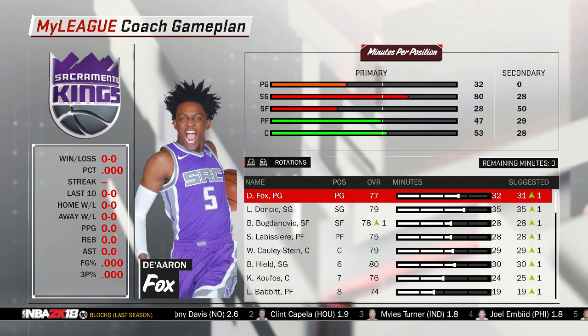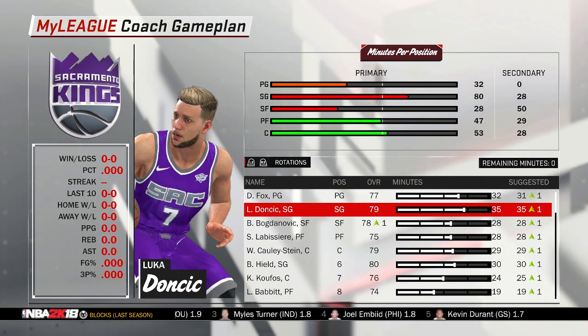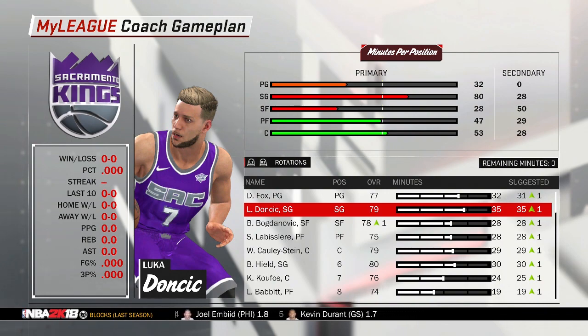I do think this team is not a playoff team yet. Doncic is going to take time in the NBA to adjust to the pace, being 6'8", a little bit slower compared to some other guards out there. Athleticism definitely not a strong point. But guys, we are going to simulate the season, see just how good this team can do, see how good Luka Doncic does alongside the rest of the squad out there.